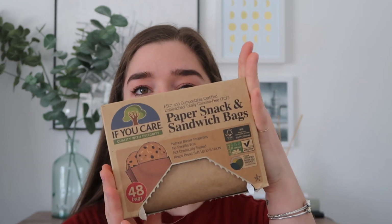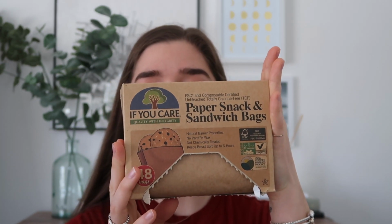If you are like me and you pack lunches every day instead of buying them out just to save a little money, or you just like cooking, one of these paper snack and sandwich bags is a perfect thing to include in your pantry area. This is from a brand called If You Care, and it says here on the back, If You Care certified compostable snack and sandwich bags are compostable in backyard or home compost facilities.